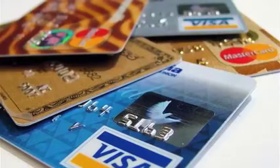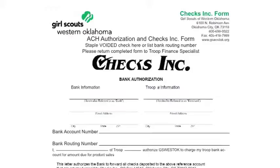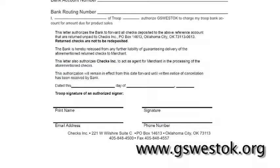Once a bank account is established, troops are encouraged to request a debit card for their account and will need to purchase at least a small book of checks for reimbursements and other expenses that a debit card cannot be used for. Troops will also need to fill out a check sync form that will help protect the account against any bad checks written to the troop. The check sync form is available on our website or can be requested at the time the bank account agreement is approved.